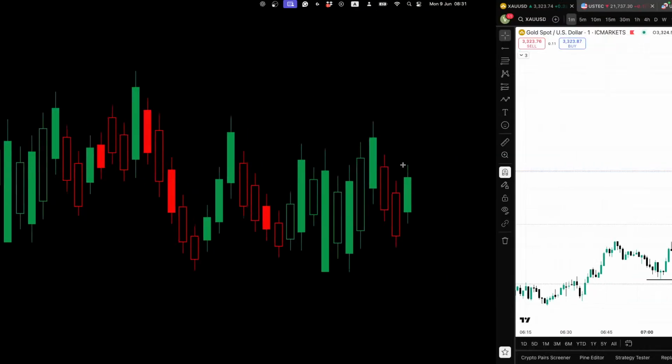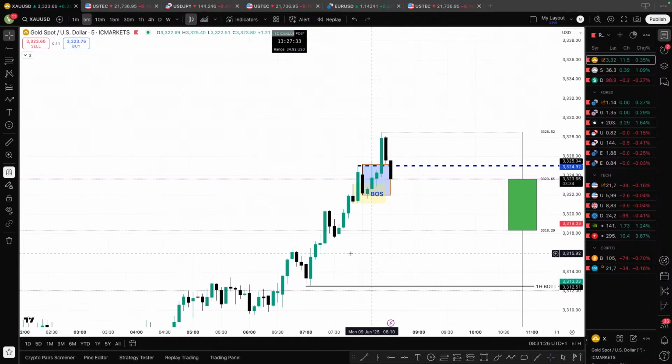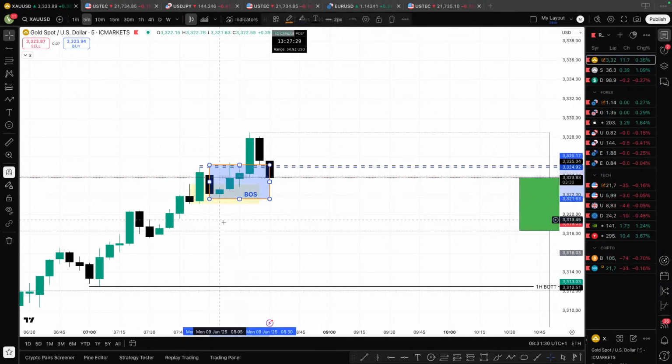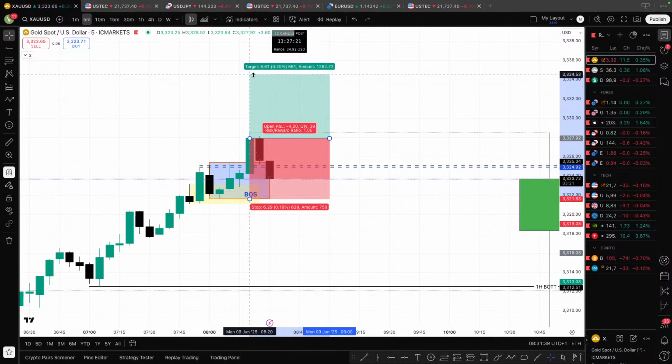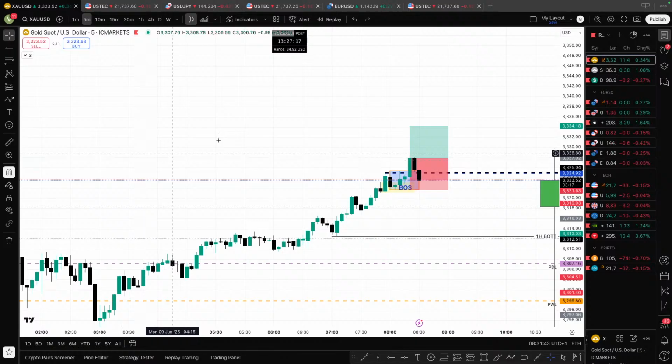I'm still watching for gold. Oh, it's not on the screen. No, this fair value gap is not in play anymore. This is the third. So if anybody entered here, this will be a bad one as well.